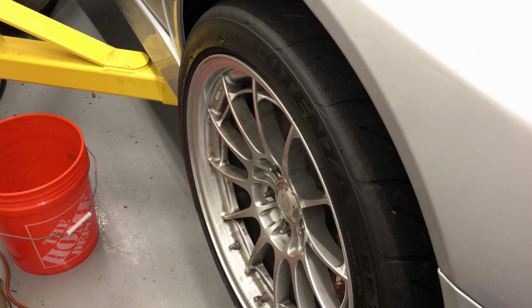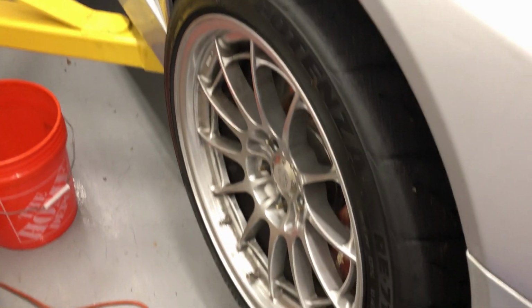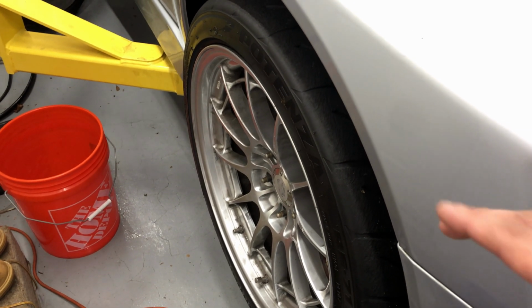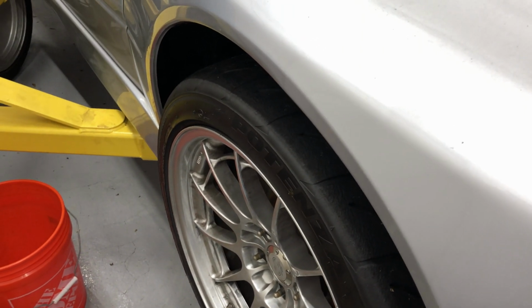As I mentioned, I'm not that serious about the sport, so for me, since I'm just doing it for fun, I just have one set of tires for street and autocross. And I barely drive this car. It gets maybe 100 miles in the last year.